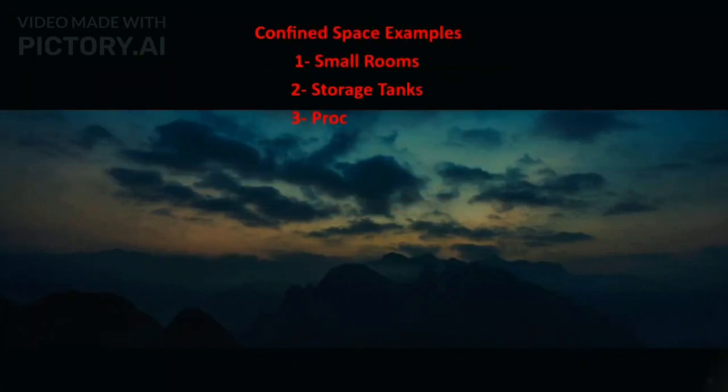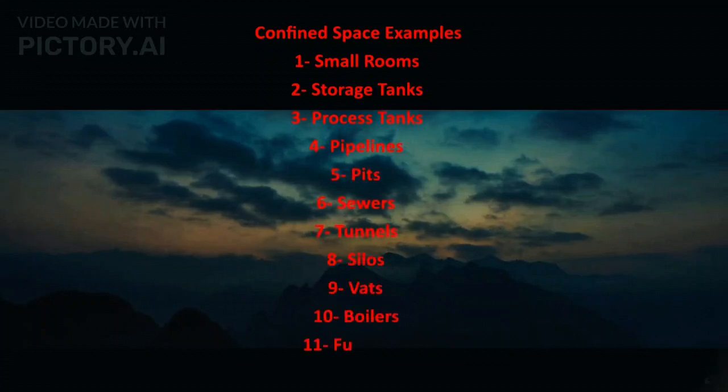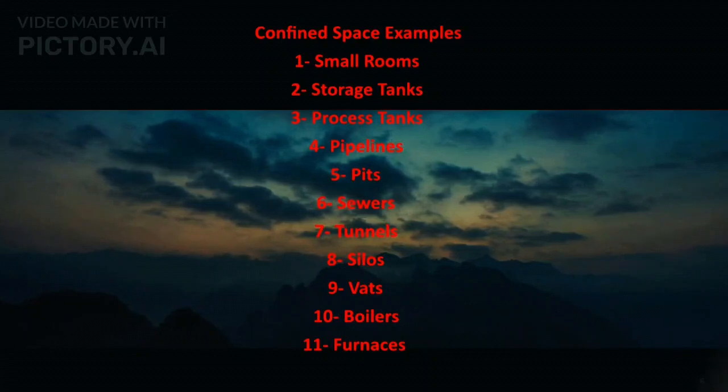Confined space examples: 1. Small rooms, 2. Storage tanks, 3. Process tanks, 4. Pipelines, 5. Pits, 6. Sewers, 7. Tunnels, 8. Silos, 9. Vats, 10. Boilers, 11. Furnaces.